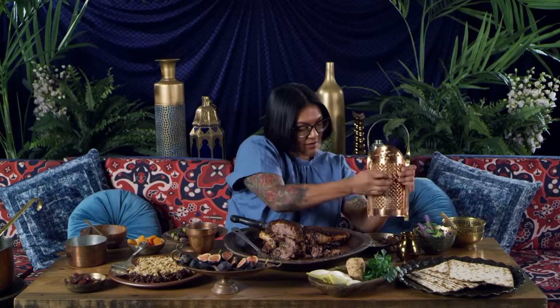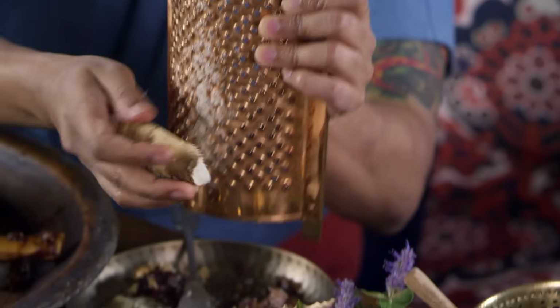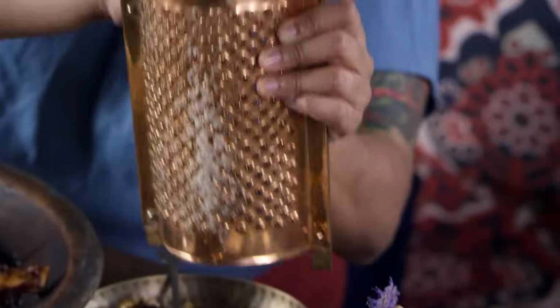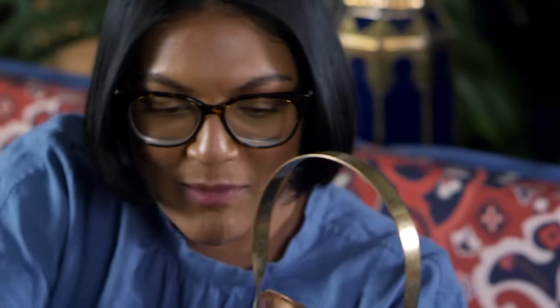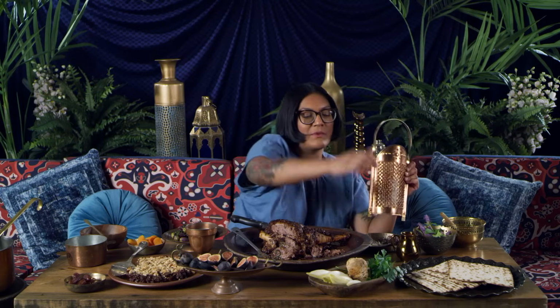This grater is becoming like my co-star. Am I gonna fail at grating again? Maybe ancient grating wasn't hard. Maybe our ancient grater is dull. Oh, we have some horseradish. We did it. Okay.